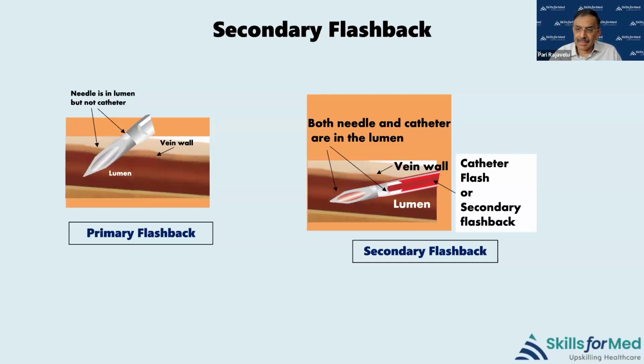Now you depress the angle to about 10 degrees or even less, and then withdraw the needle and insert the cannula. Okay, the action is like this, right? So you will withdraw the needle and insert the cannula, only after the secondary flashback happens. So this is very, very important to know.